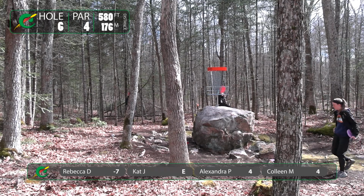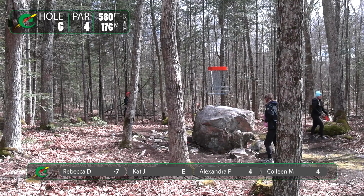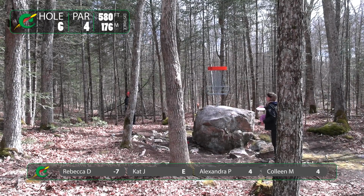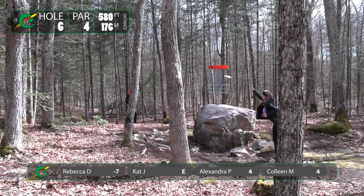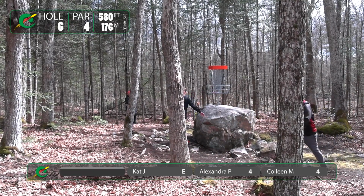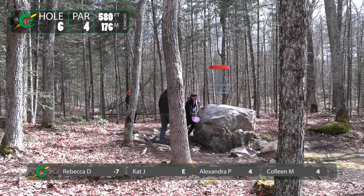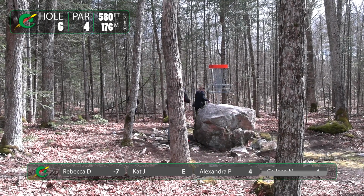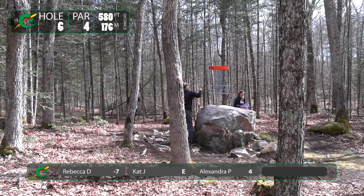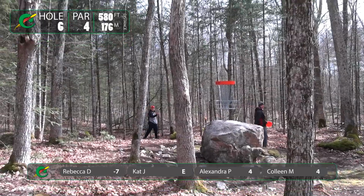Pars are good, especially when you're playing wooded holes. Anything could happen. You can catch a tree early. Nothing wrong with a par. That's right. A lot of these holes, you come out happy, content with pars, because it can be quite challenging with all the guardian trees and tight fairways. Very demanding holes, lots of long holes on this course, so pars are good. Yeah, and very demanding. We're talking about pars, right?